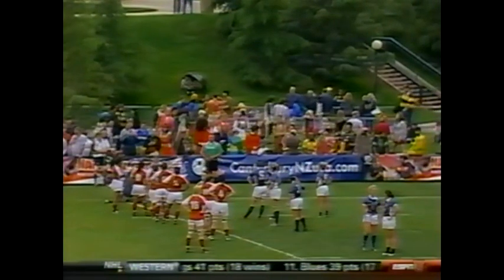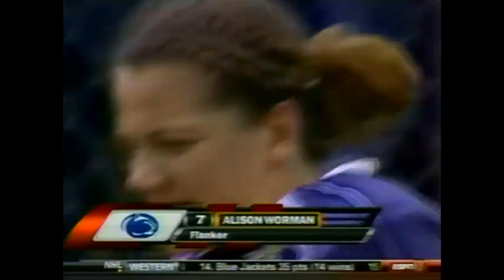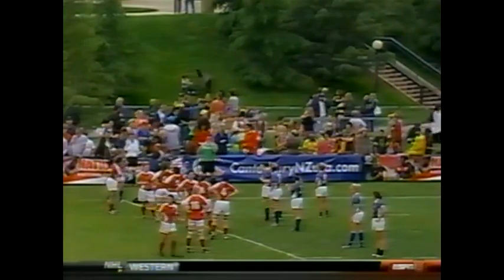Yeah, really good demonstration by this forward pack by Penn State. You know, that's where we thought Stanford might be a little bit vulnerable. We have a minute or two. Let's spend it with Maria.